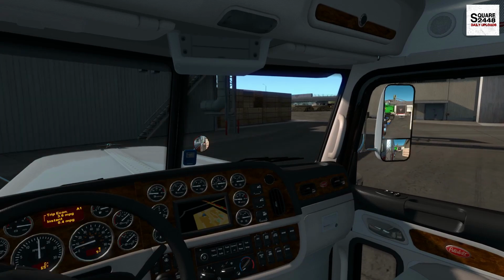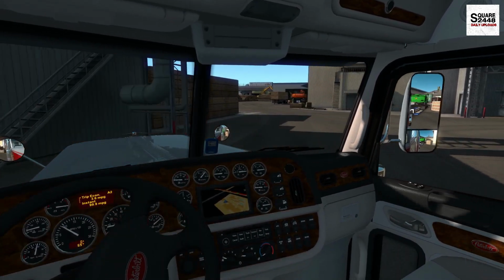Now the GPS should already be set here for us, which is helpful, and let's hit the road.